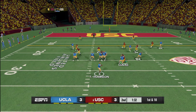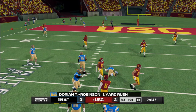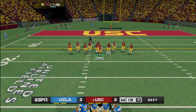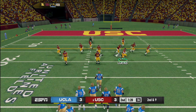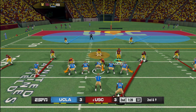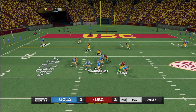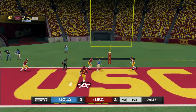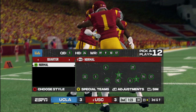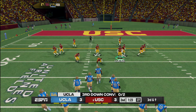Tries to buy some time. UCLA is going to take their first time out of the half. Nowhere to go on the quarterback scramble. And he throws it away. Good job here by the defense. If you let this quarterback set and throw, he'll kill you all game. But they got excellent pressure on that play.